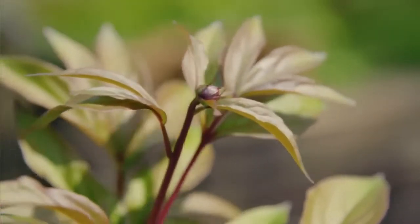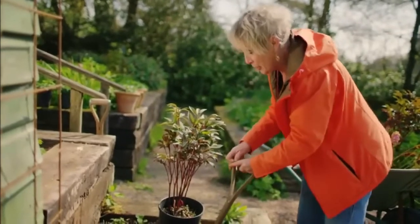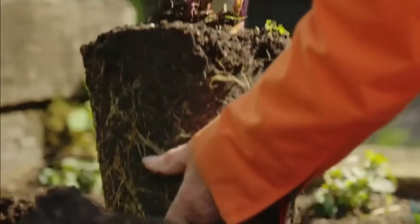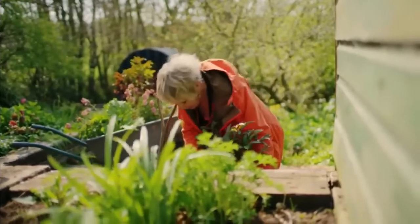This peony's looking on saying, "You're building me up. I hope I'm going to be able to live up to this." Of course you will. Oh, what a good guess.